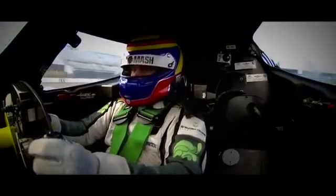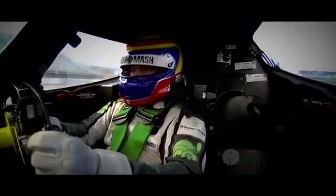Effectively 3 gear positions, if you like. So once you've done the startup procedure and the car's live, you can select either neutral, drive or reverse, and you've got a throttle and a brake pedal. You stick it in drive and you press the throttle and it goes.